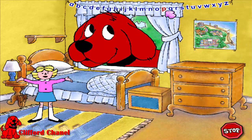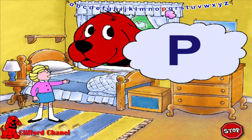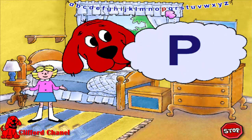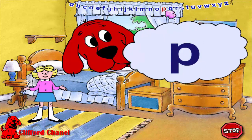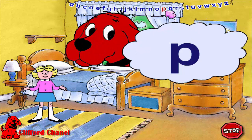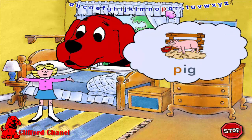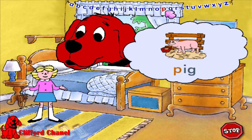It's the letter P. This is a capital P, and this is a small p. The letter P stands for the p sound, as in pig. Let's say p. P. Some words that have the p sound are pet and pin.